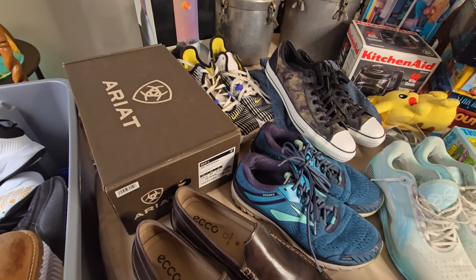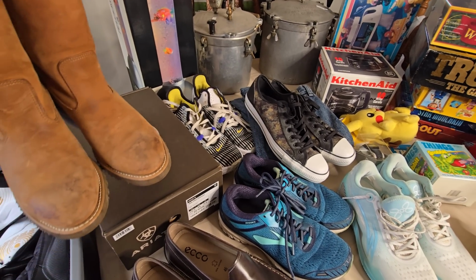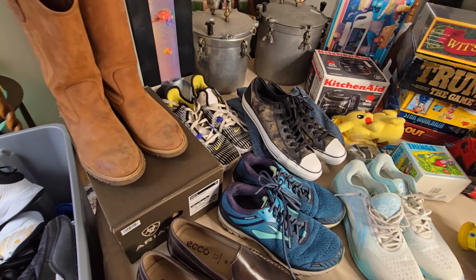Below it in the box, there's just some Ariat boots, low cut boots. The box is actually wrong. A pair of shoes it's supposed to be, but they have some toe wear. Again, a little bit of work, and I should be able to sell those for at least $30.